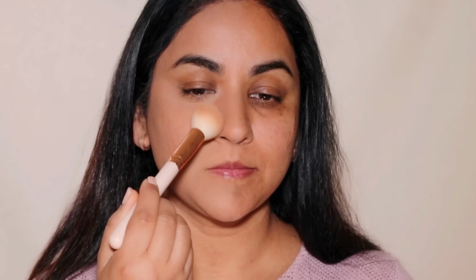I'm going to use a little bit of concealer under my eyes and around my mouth. I'm using the Milani concealer in the shade 145. I'm going to quickly blend it out with a damp sponge. The one that I'm using is from Ofra and it's one of the softest sponges. And then I'm going to lightly set it with the Laura Mercier translucent powder.